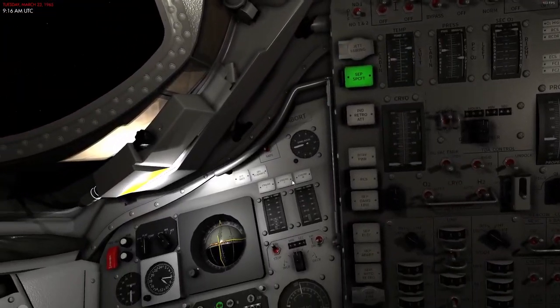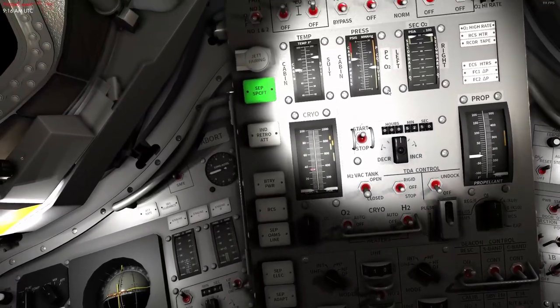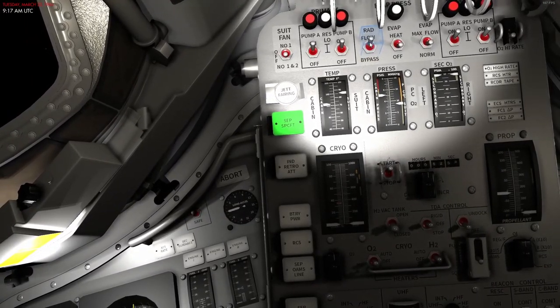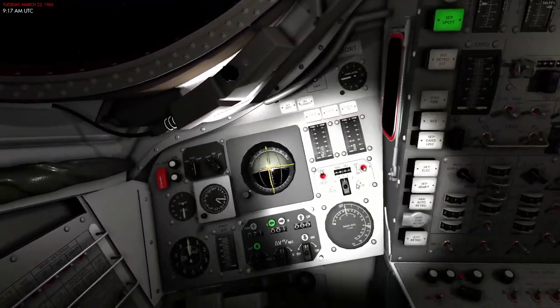But now it's been, let's see, this right here, it's been 52 minutes since liftoff. So we can go ahead and set our radiator to flow instead of bypass. That was something that was mentioned.